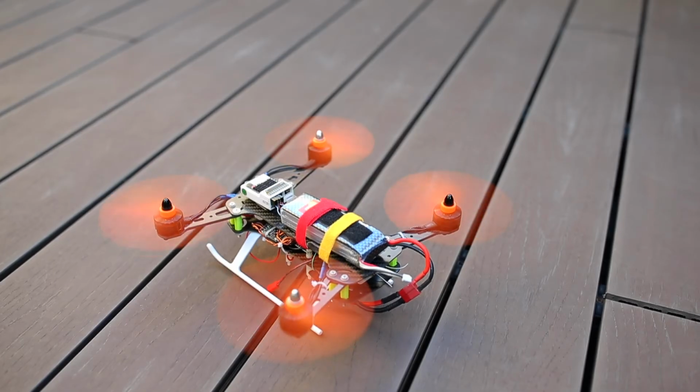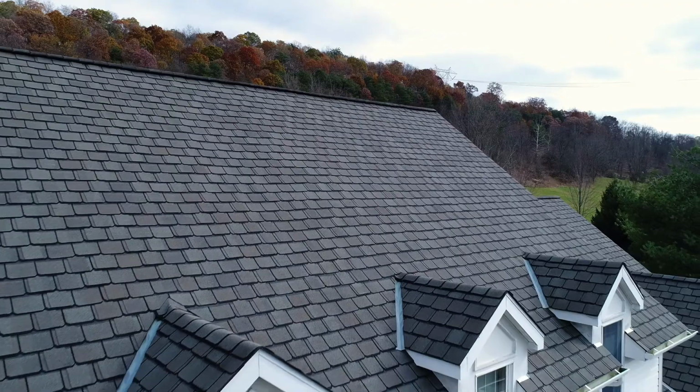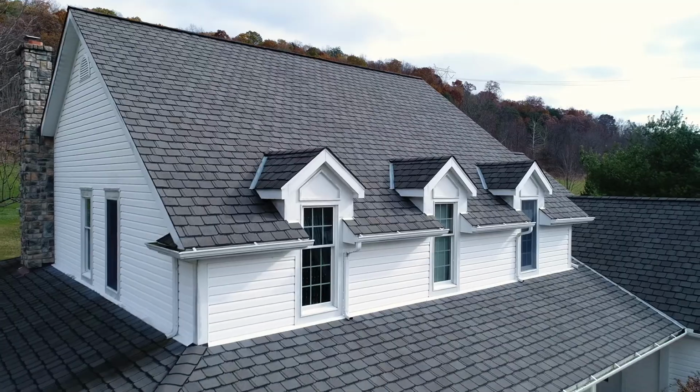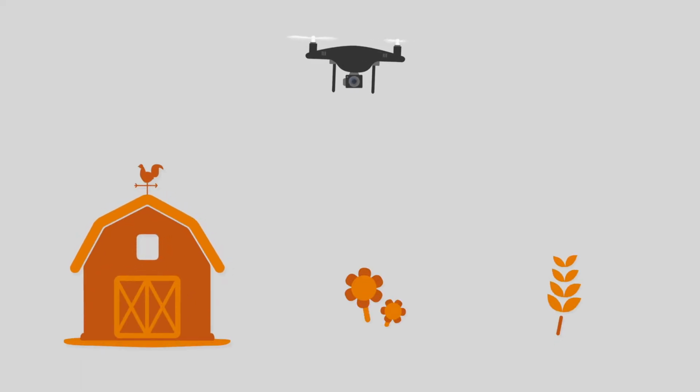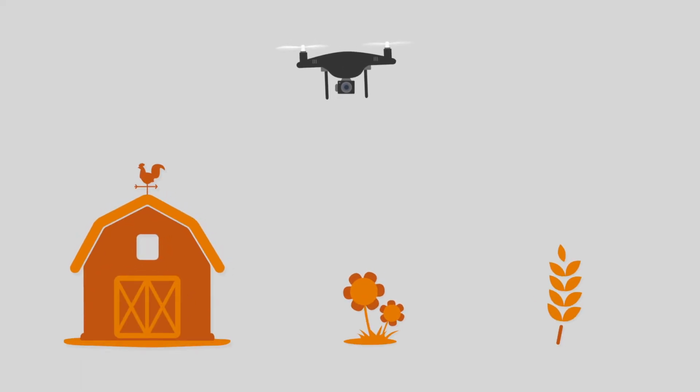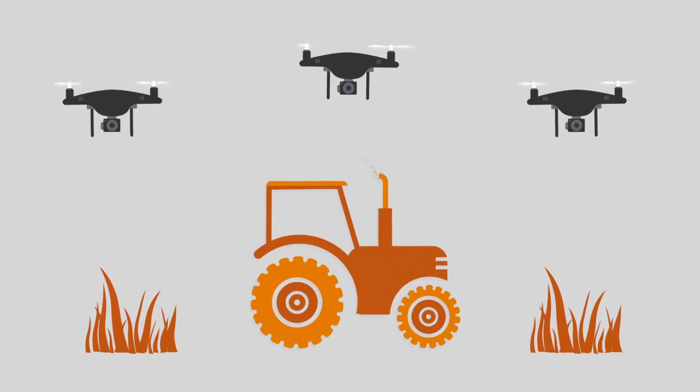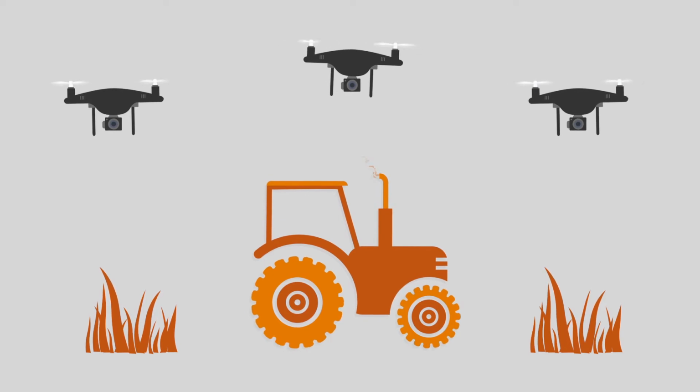Drones are being used in ways that one might not expect. Home inspectors are using drones to check for roof damage, reducing the use of ladders on the job. Farmers are using drones for crop dusting, irrigation, and surveying. And they can be automated to fly in coordinated swarms for specific tasks that require heavier loads.